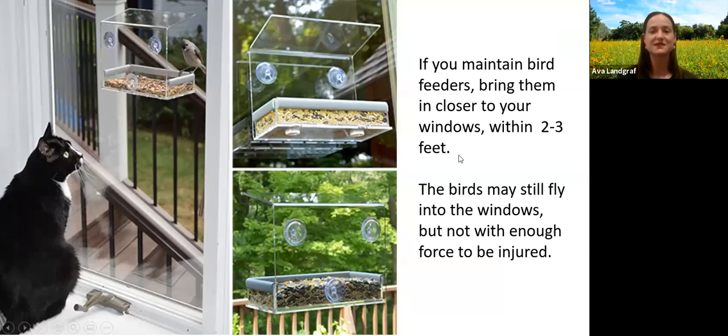And then this is almost the hardest part, is that when we set up bird feeders or create space for birds, we are bringing them closer to our windows. And so we are bringing them into a more dangerous environment. So there are some things that we can do about that. You can keep your bird feeders actually closer to the window.